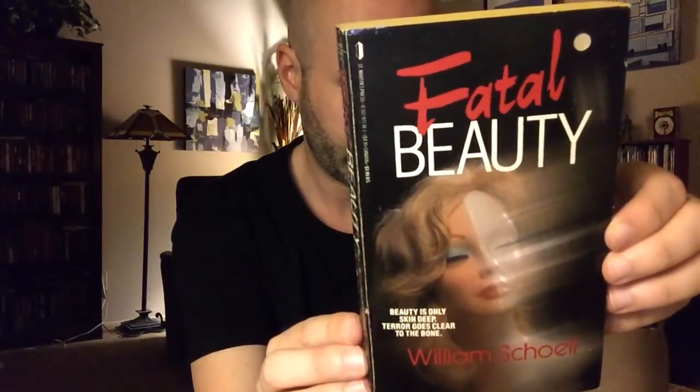All right, next up, we've got a book called Fatal Beauty by William Schoell. This one was published in 1990. And honestly, it was Grady Hendrix's review of this one that really makes me want to read it. It just sounds like the pulpiest and most batshit crazy premise of all time. There's something about a mutant beauty product that does some weird things to the people who apply it. Yeah, seems like a blast. Really looking forward to checking this one out.